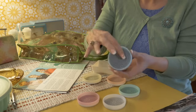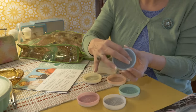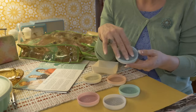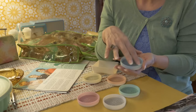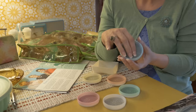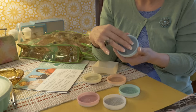Now, if you look closely, you'll see little holes on this top part. This is rather ingenious. It's not simply a coaster that will collect water and condensation, but it will also whisk that away from the glass or the tumbler.